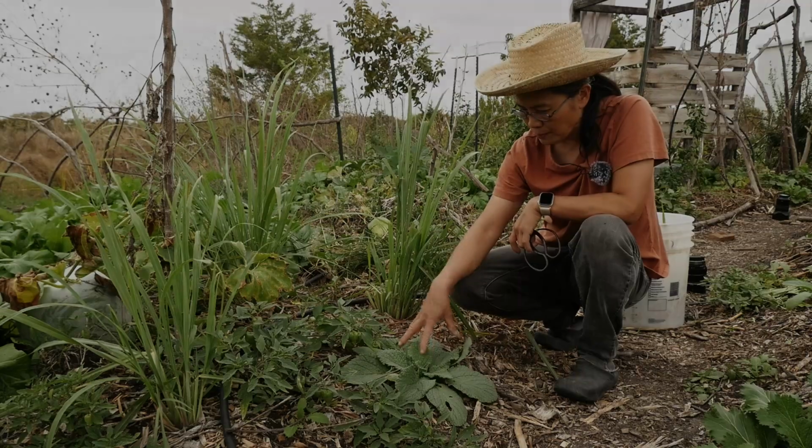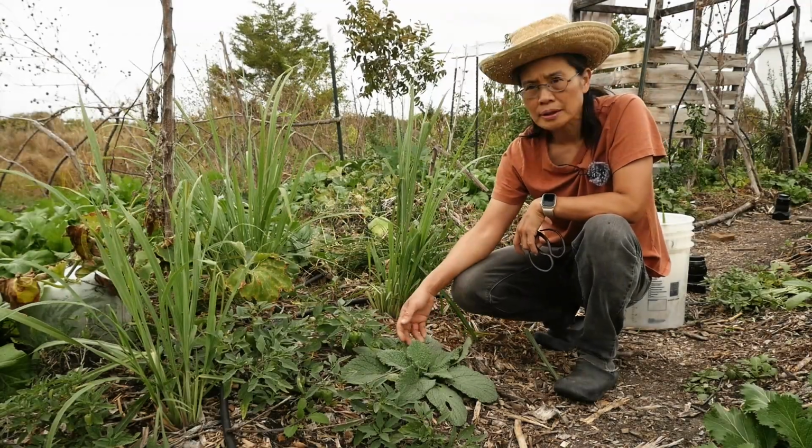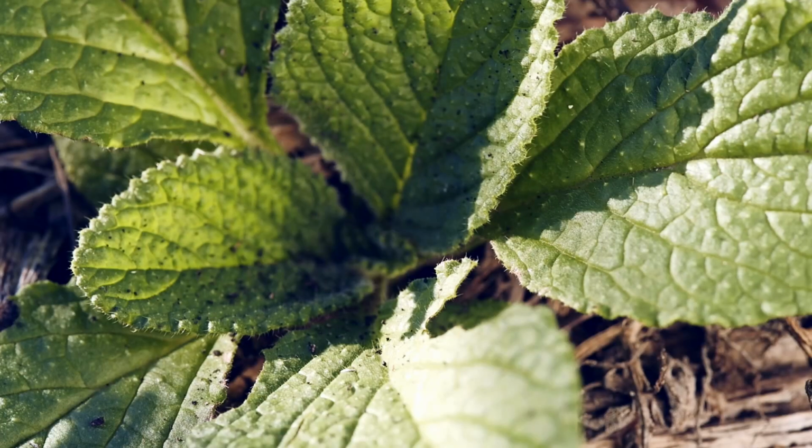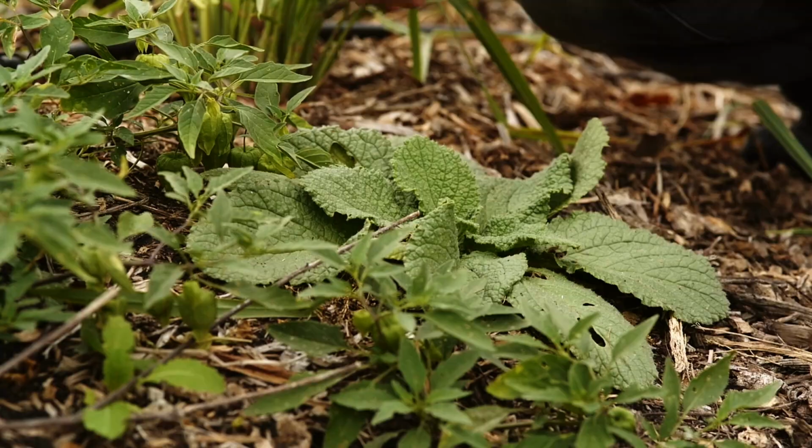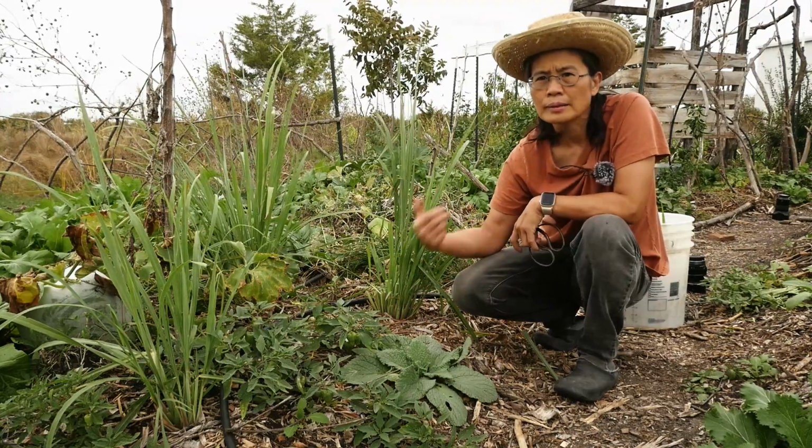Over here is borage. Again, this is self-sprouted. It looks like it just started. It's going to have flowers. That's what I'm harvesting, the borage flower, as an edible flower.